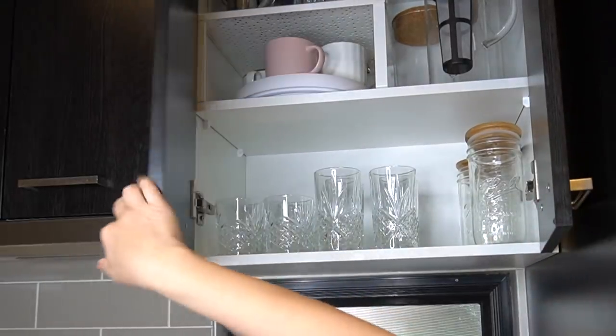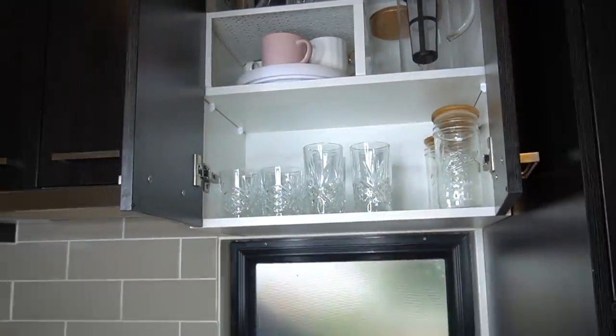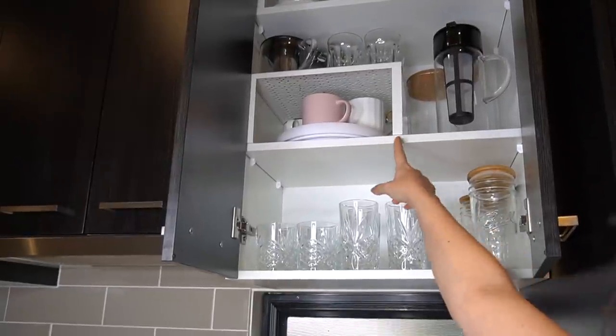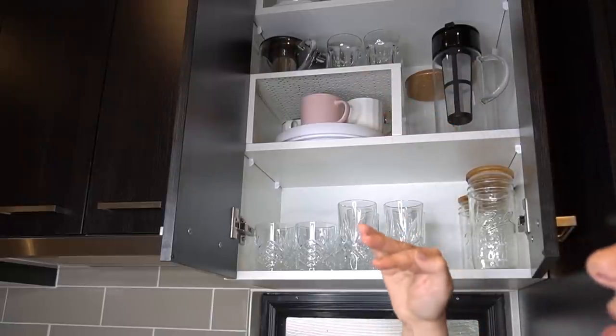Now moving on to the upper cabinets. This is where we have all of our glasses stored. These are one of my favorite organizing items ever to use throughout the house. These are some shelf risers from IKEA. They're really affordable, and they just effectively double your storage space.